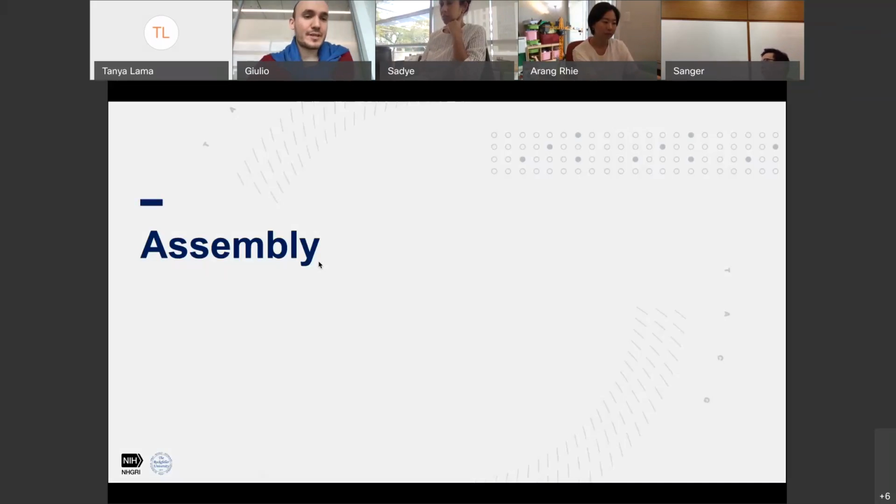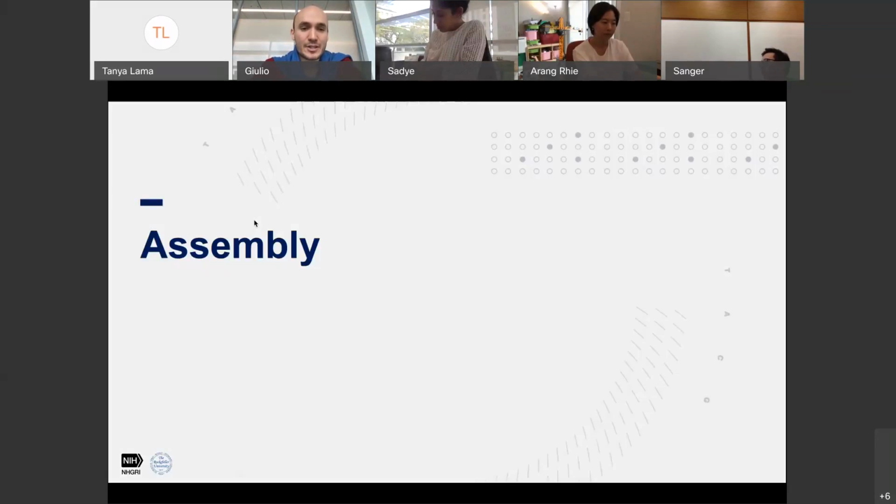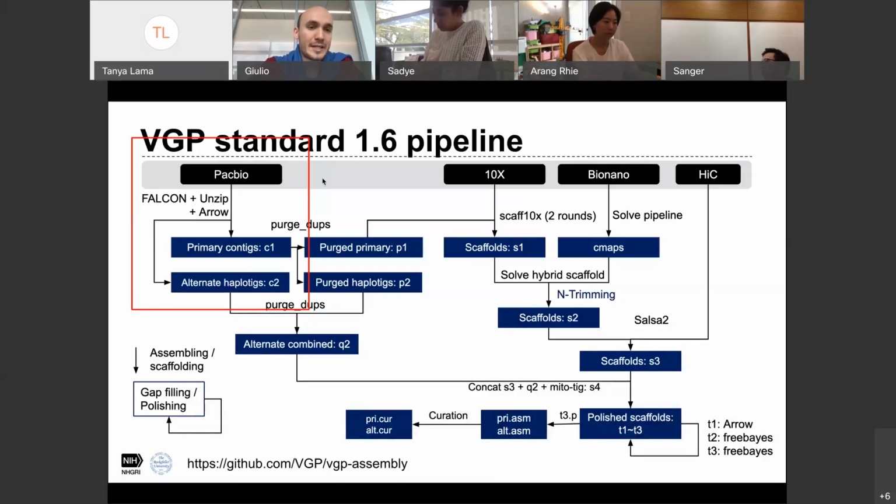So the first step, as you can see, the first one here is this Falcon and Unzip workflow. Falcon is essentially the first step of the pipeline that is using only the PacBio data and aims at generating the primary and alternate haplotypes. So that is, as I said, the primary is a sort of the entire representation of the genome, while the alternate only represents wherever the genome is different between the maternal and paternal haplotypes.